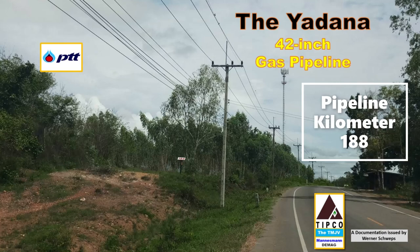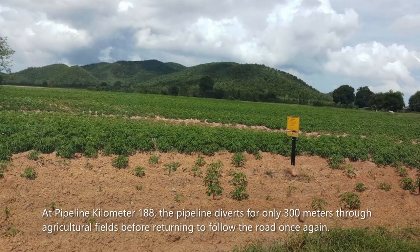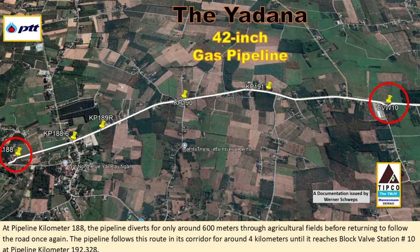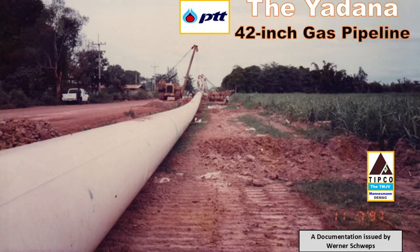Subsequently, at pipeline kilometer 188, the pipeline diverts for only around 600 meters through agricultural fields before returning to follow the road once again. The pipeline follows this route in the road corridor for around 4 kilometers until it reaches block valve station number 10 at pipeline kilometer 192.328. This image was made of our construction work on the way to block valve station number 10 and shows a long pipe string lying in the road corridor at pipeline kilometer 190, where a tie-in weld is being made outside the trench.